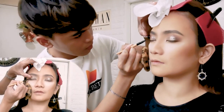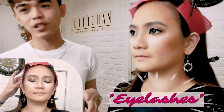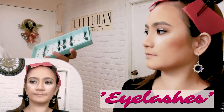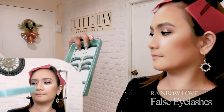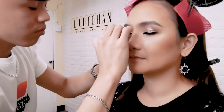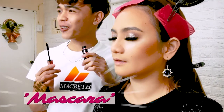Gel liner. After we are done with the liners, we will proceed to lashes. The lashes we are going to use are from Rainbow Love. Now, it's time for mascara, my favorite mascara, Maybelline.